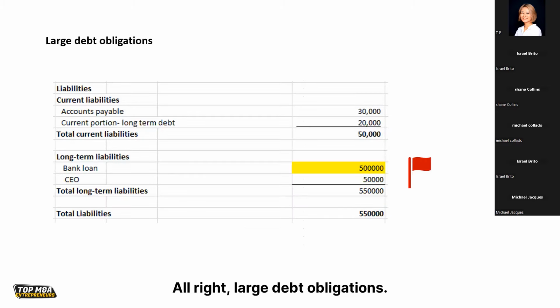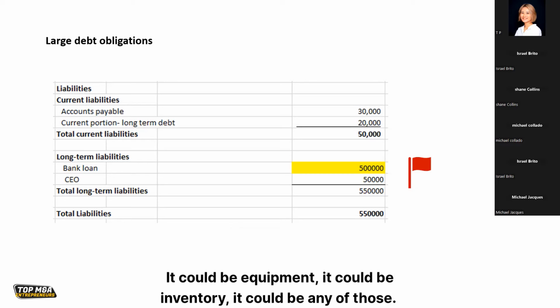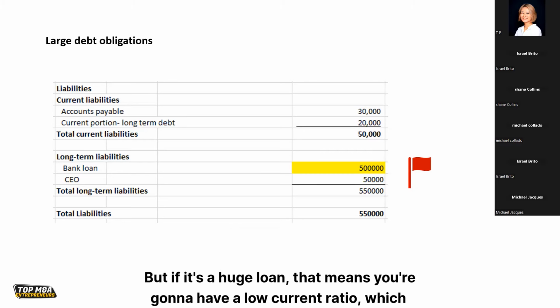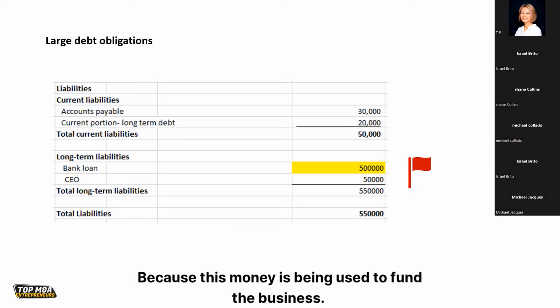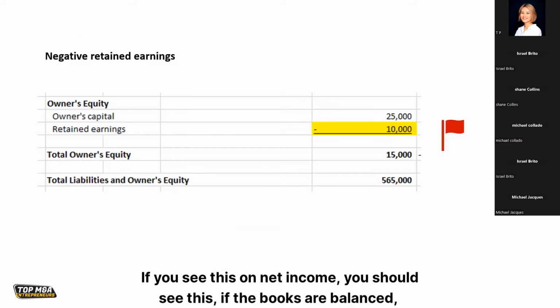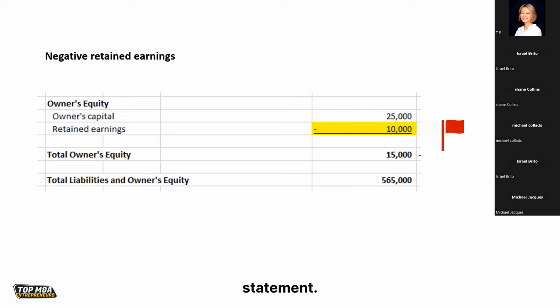All right, large debt obligations. This could be a big problem. This is $500,000 in this bank loan, and they had to borrow a lot of money to basically buy assets for the business. It could be equipment, it could be inventory, it could be any of those. But if it's a huge loan, that means you're going to have a low current ratio, which means you probably won't get any lender to help you buy the business, because this money is being used to fund the business. Negative retained earnings. If the books are balanced, remember what I said, you're going to see negative net income on the income statement. That's a red flag.